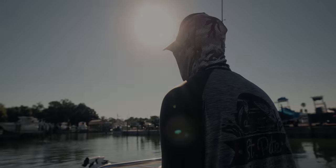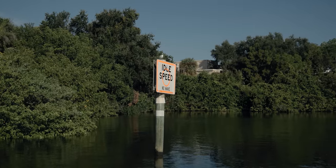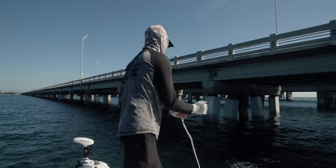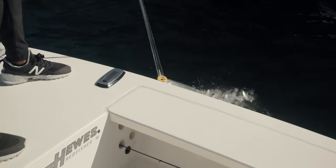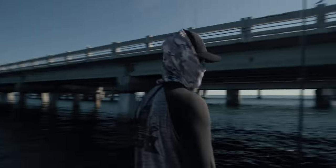So going into today, I stopped by O'Neill's Marina to pick up a few dozen live shrimp, just in case we come across triple tail. And I also cast netted for live greenbacks at the Skyway Pier so we have enough bait for the day. One and done. Alright, that's plenty for the day.